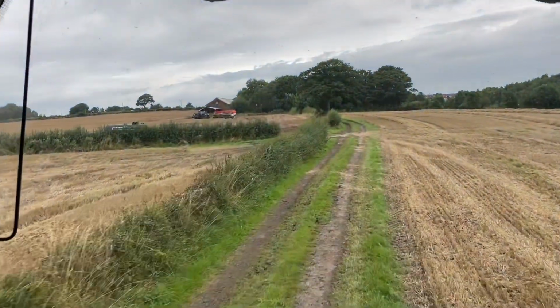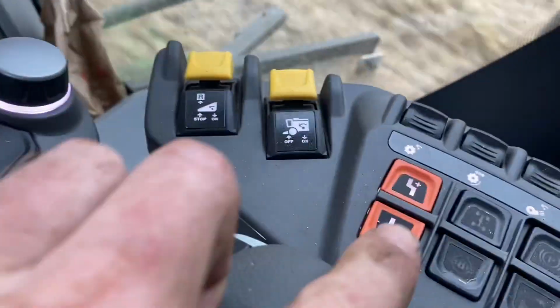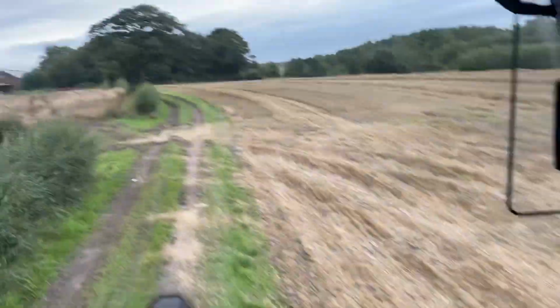I've been cutting up here that long in first gear. I forgot how to change gear, and I was looking and I remembered it's them orange buttons. I was like, what's going on here?